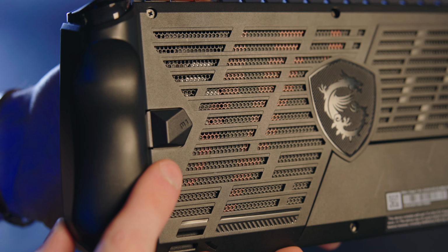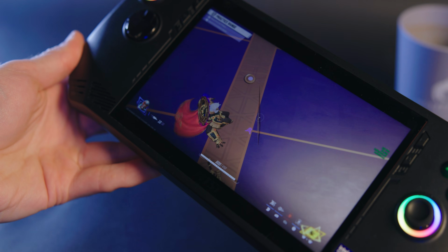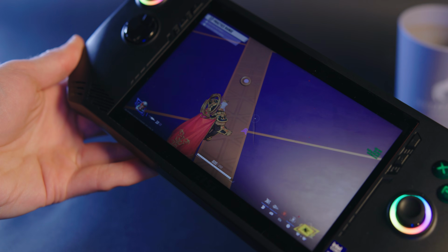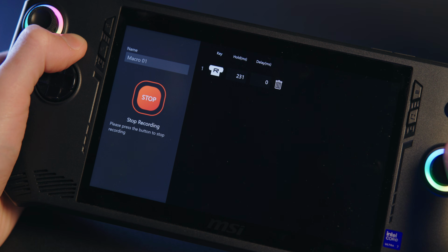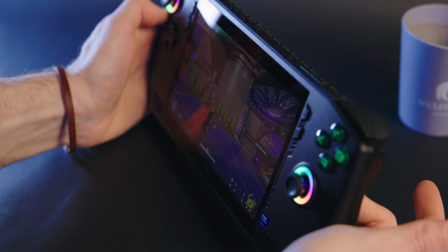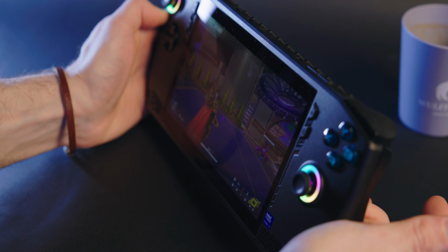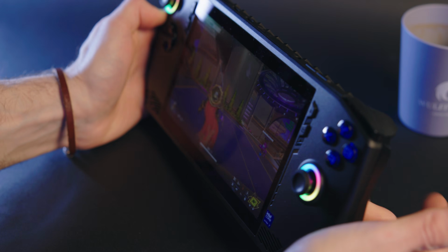I want the right one to be melee attack, which is usually thumbstick click. Nope, can't do it. The only way to do it is to set it as a macro, but then what if you want to hold the button down? You can't. You can only set it to be a macro, which has a set duration. So you're either holding the button down or you're pressing it once very quick. It's a horrible oversight. If you wanted back buttons, you're probably going to have to finagle with some third-party software and hope for the best that they'll even be recognized in that software.